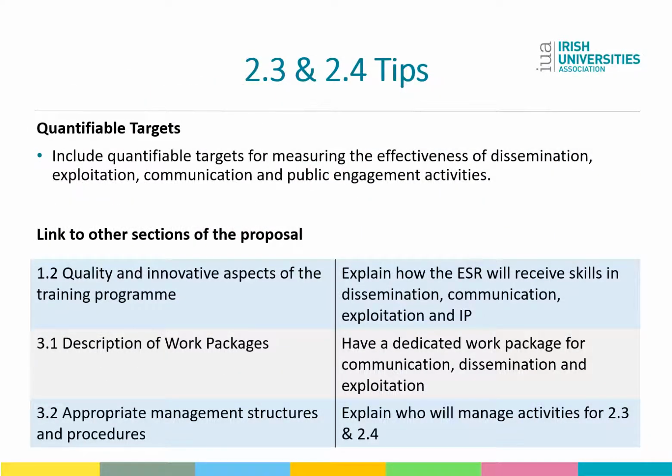For these two sections, it is very important to include quantifiable targets for measuring the effectiveness of dissemination, exploitation, communication and public engagement activities. Here, you should also link to other sections of the proposal in order to ensure a coherent whole, and that this is clear to the evaluator in linking different sections to the other, which makes for easier reading for them.